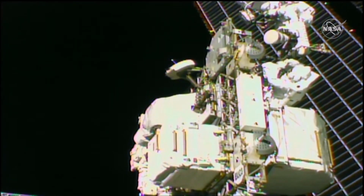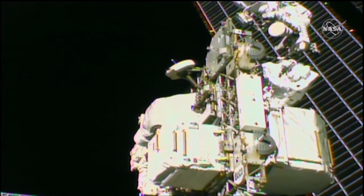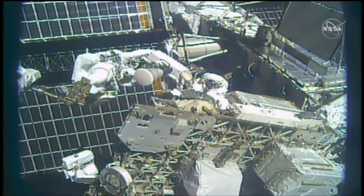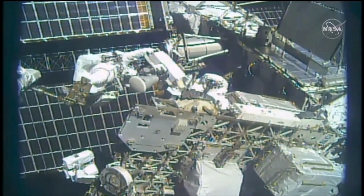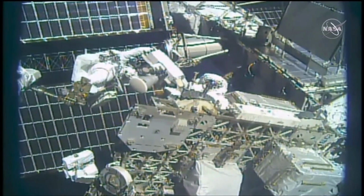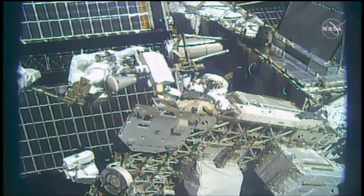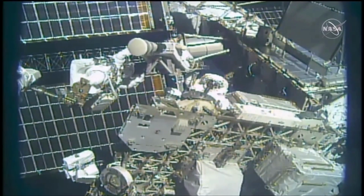Tell me when you're good. Watch the high gain antenna on the spare over here. You're a little close. Copy. And let's see. It'll lift this end up. Tom, if you could just rotate it so that RFG is facing up. There you go. I see.